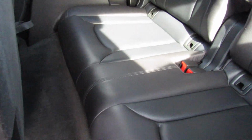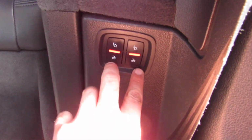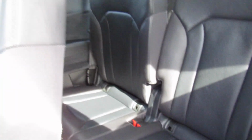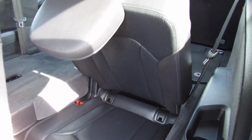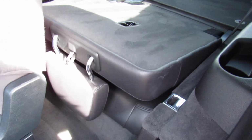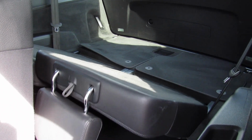And back here, you do have your third row, which I'm not going to climb into for the video, but you can see you get a decent amount of room. You have cup holders, padded armrests, and everything like that on the side. Those different tie downs, or controls to actually drop the third row down. Just press right there. And just like that, it will fold down into place. Same goes for this side. And then same operation to bring them back up.